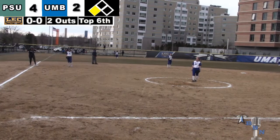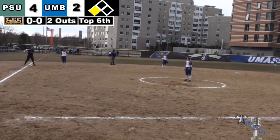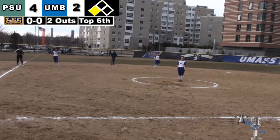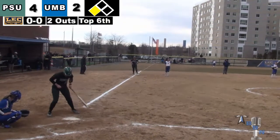Seidner comes out, first pitch swinging, gets 2 runs on the sac fly, only one of which will be an RBI, the other one was an error. But still a very important play right there. Once again, a pivotal moment in this game comes in the top of the 6th inning, and once again, it is the Panthers taking a 4-2 lead.